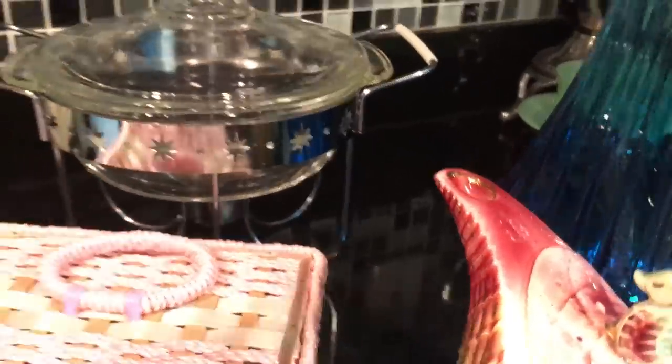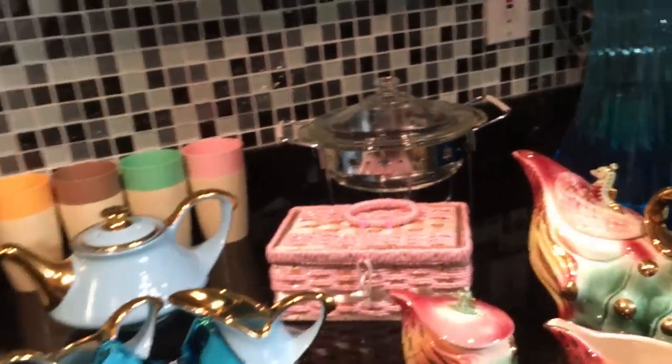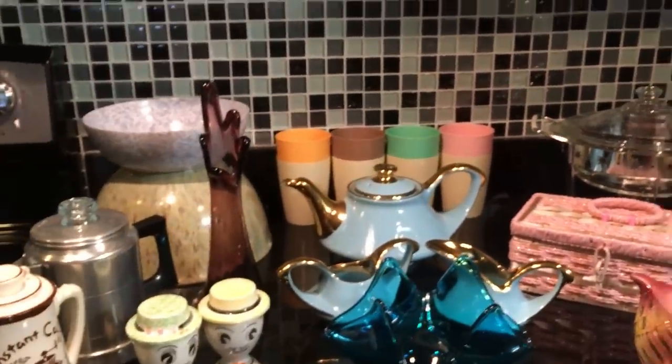Let me put the sewing basket back. Bring this back. Whew! I need to go sit down. I can't believe I got through that without breaking anything.